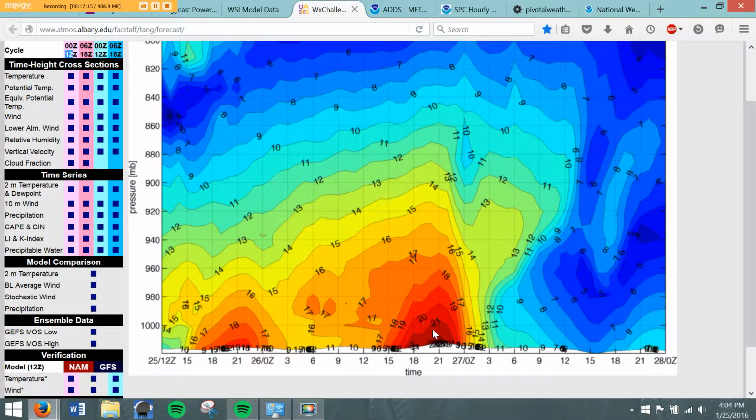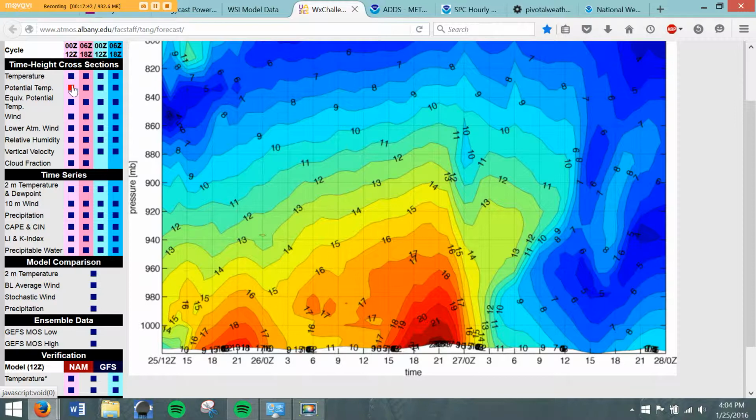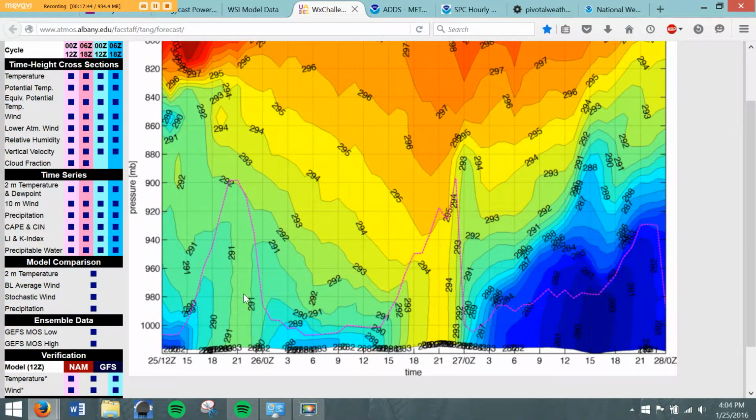Just looking at the temp profile, much warmer than today. 925 temps today are about 13 right now, and it's about 2 or 3 degrees above that, that's in Celsius. So you added about 5 or so degrees to the temperature today, and you are in the middle 70s. Potential temperature is also a good indicator. So yeah, a good 3 degrees Celsius warmer than today. That translates to about 5 or 6 degrees Fahrenheit change.